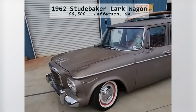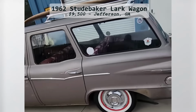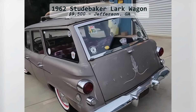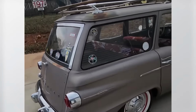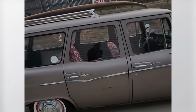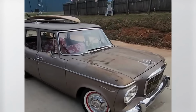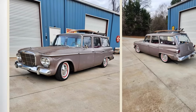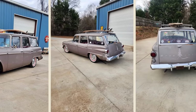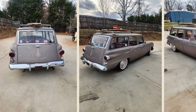Next, we have the 1962 Studebaker Larkwagon, a unique and stylish classic that is ready to hit the road. This well-preserved wagon features an inline-six engine paired with a rare automatic transmission. Recent updates include a new fuel system, brakes, carburetor, and a 12-volt charging system, ensuring reliable performance. It runs, drives, and stops as expected, making it a great choice for vintage car enthusiasts.